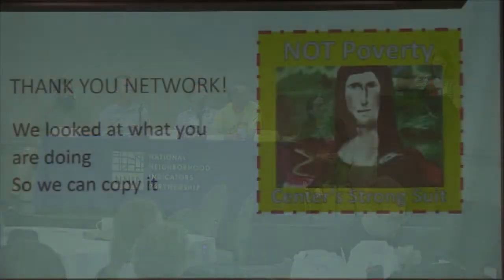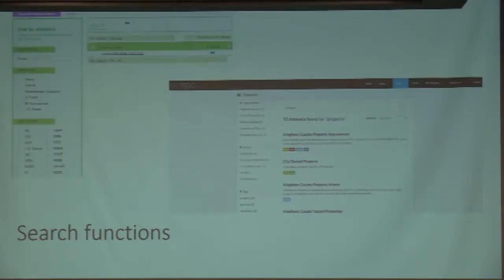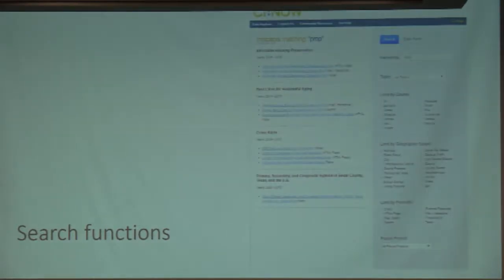Thank goodness we have you guys, because we just looked at what you were doing. This is not our strong suit. We don't have a lot of help with communications. So we looked at your websites and took a look at your search functions. A bunch of you have them. They're pretty awesome, and I'm jealous.